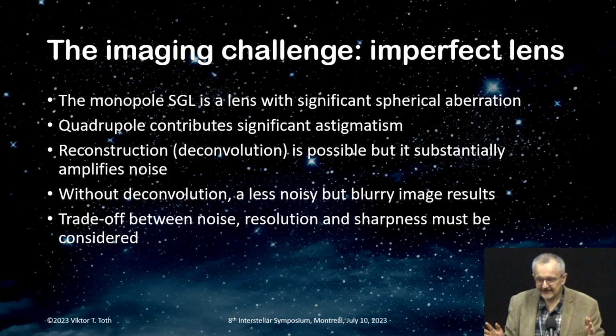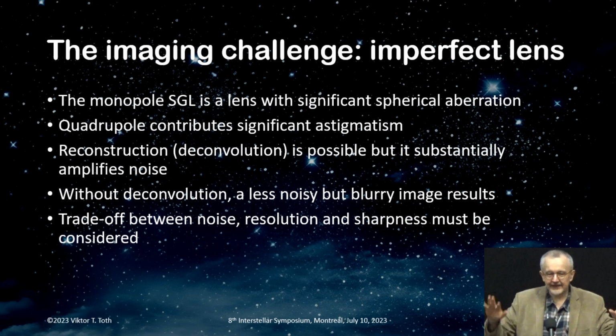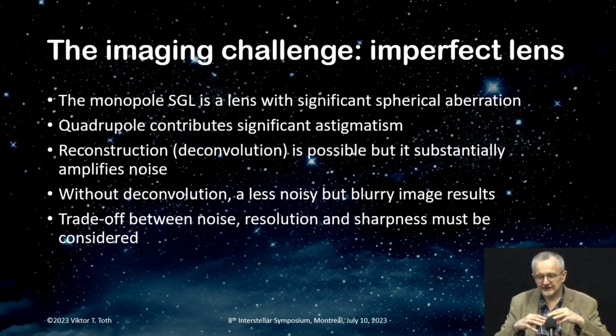In the case of a perfect lens, this would be the identity matrix, an exact mapping of source to image. In reality, what we have is a slight excess of numbers along the main diagonal and then random numbers everywhere else in that matrix. Those random numbers all pull in noise when you deconvolve. So you end up with a tremendous amplification of noise.